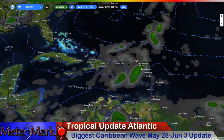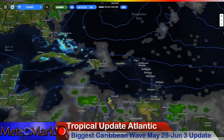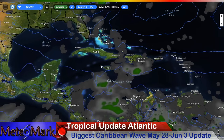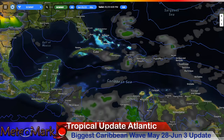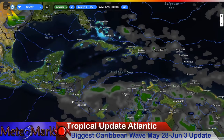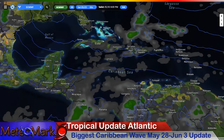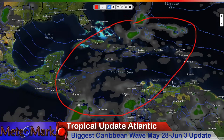Now, let's just take a look here. It is kind of following a similar trajectory as the GFS. You can see by the 28th and the 29th, it is in the Central Caribbean, just south of Jamaica. It is following a little bit further south track. But as we continue to go out here in time, the European kind of pushes this further into southern Central America. It does keep an area of showers and thundershowers all across this region, though.